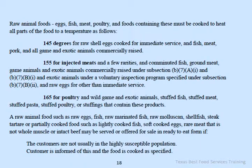A raw animal food such as raw eggs, fish, raw marinated fish, raw molluscan shellfish, steak tartare, or partially cooked foods such as lightly cooked fish, soft cooked eggs, rare meat that is not whole muscle or intact beef, may be served or offered for sale in a ready-to-eat form if the customers are not usually in the highly susceptible population, which is people with things like AIDS and elderly and young people, and the customer is informed of this and the food is cooked as specified.